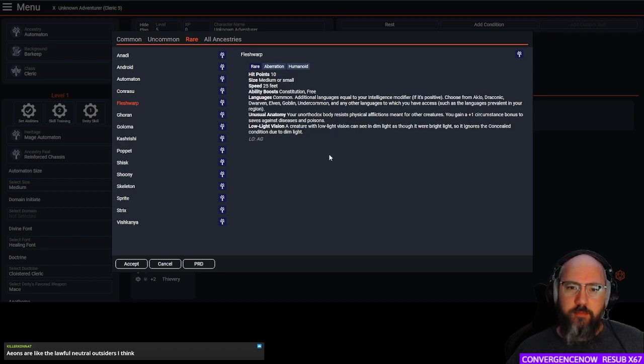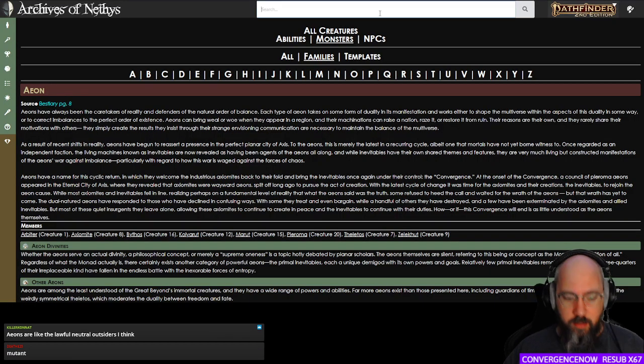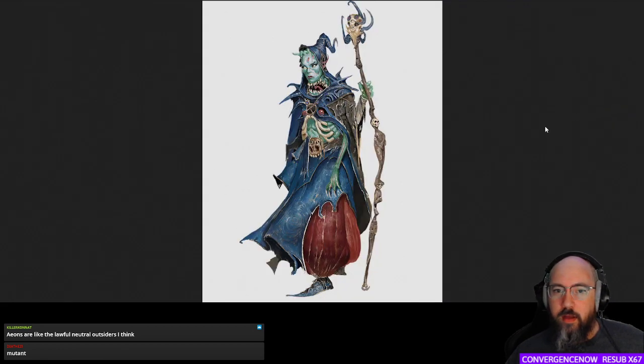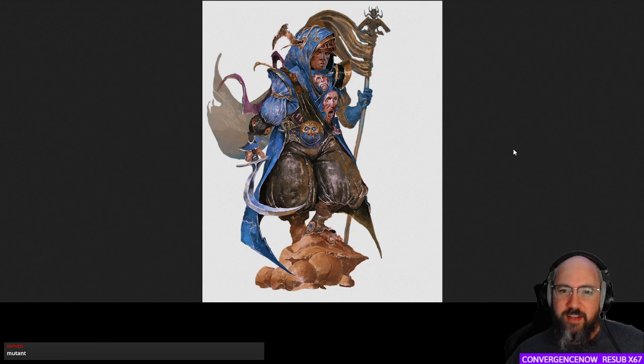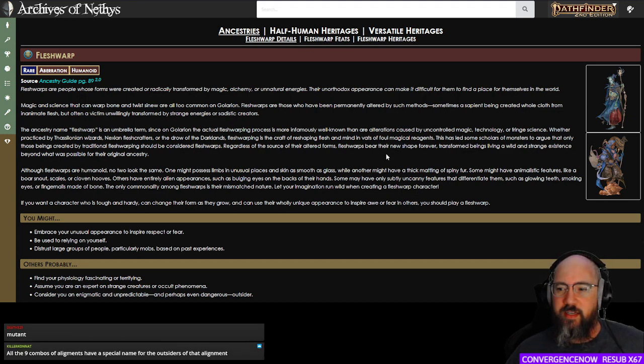Flesh warp. Aberration. No way. Oh, sick. People whose forms were created or radically transformed by magic, alchemy, or unnatural energies. Their unorthodox appearance can make it difficult for them to find a place for themselves in the world. Oh man, that is awesome.